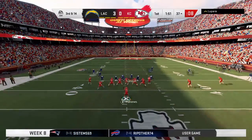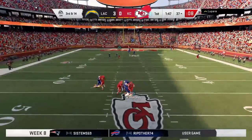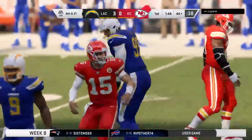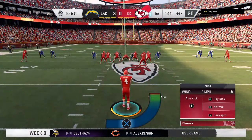Seven's a Mike. Working from the gun, Mahomes. Nowhere to escape, and he goes down. Jerry Tillery, he continues to wreak havoc in the offensive backfield. Sack number 16 on the year.